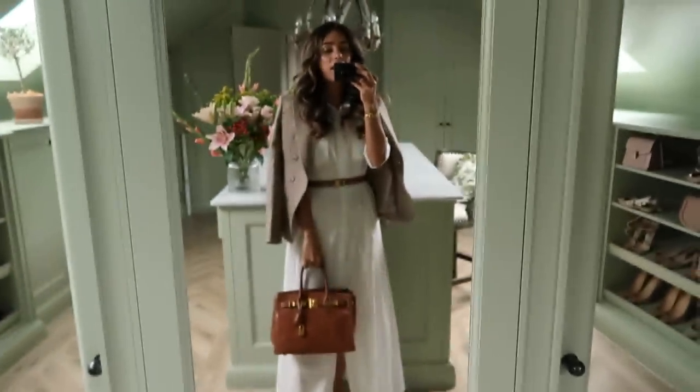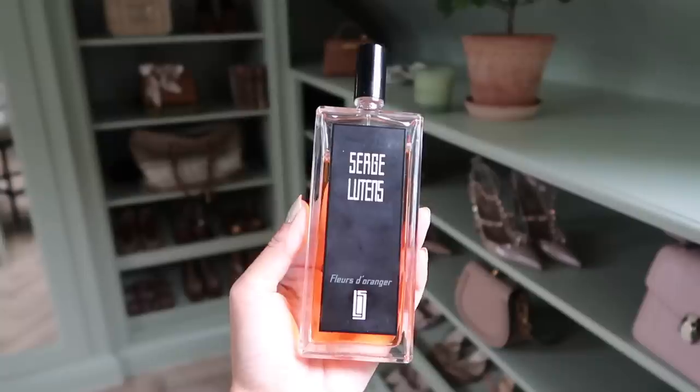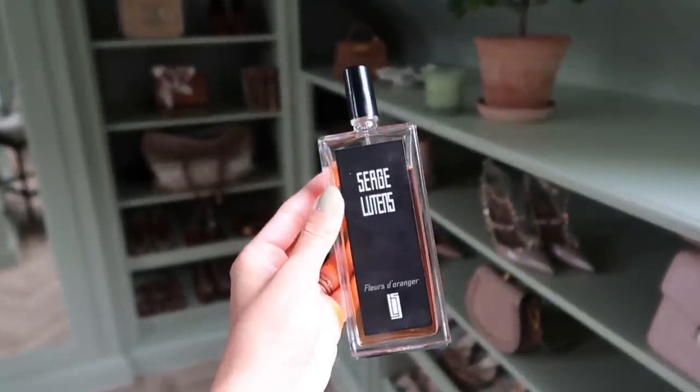Finished off, I'm wearing my Holland Cooper blazer, usual accessories, and my fragrance is Serge Lutens, Fleur d'Oranger. As you can see, I've already used so much of this because it is so beautiful.